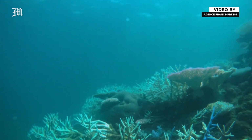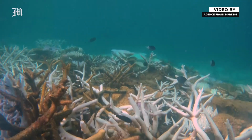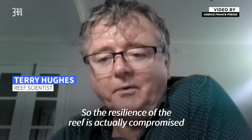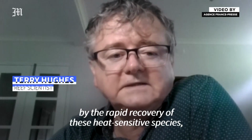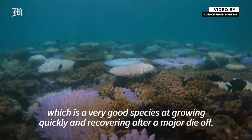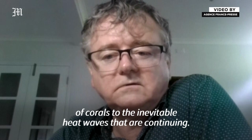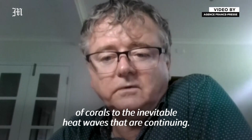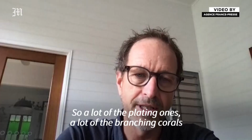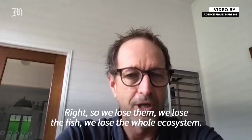Professor Terry Hughes, one of Australia's foremost reef scientists, says that even though some corals quickly regrow, the overall makeup is changing as reef health and diversity reduce. So the resilience of the reef is actually compromised by the rapid recovery of these heat-sensitive species, which is a very good species at growing quickly and recovering after a major die-off. But unfortunately, it's also the most susceptible group of corals to the inevitable heat waves that are continuing. We'll lose a lot of those structure-forming corals, so a lot of the plating ones, a lot of the branching corals, and these are a lot of the corals that fish rely on, right? So we lose them, we lose the fish, we lose the whole ecosystem.